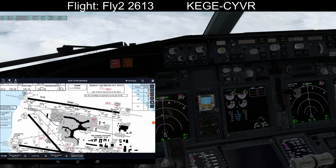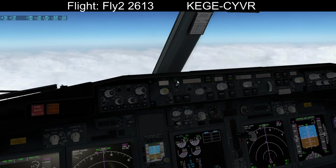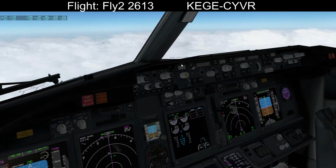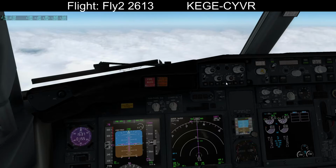There we go. Also, if anyone knows how to fix the Zebo, it has these really light altitude numbers, they go really light when the sun shines on them, and I don't like that. I don't think it does that in real life, but I don't know if there's a fix for that, or whether they're planning to fix it at some point.